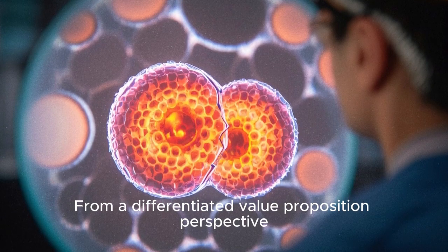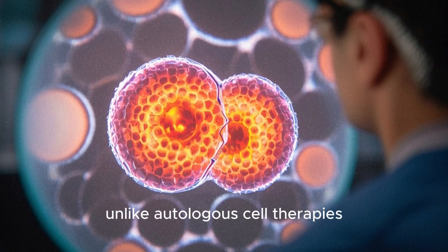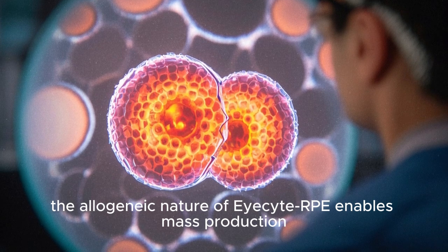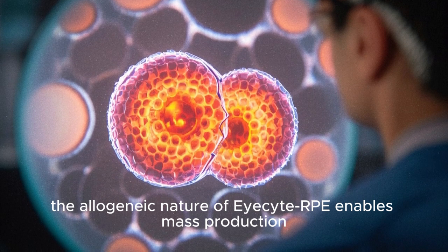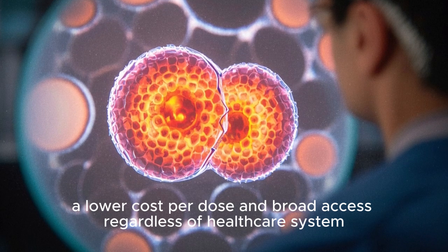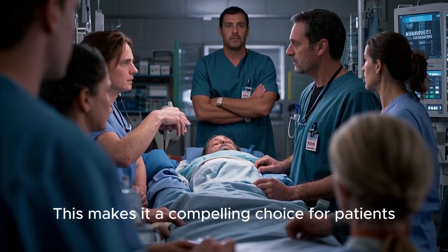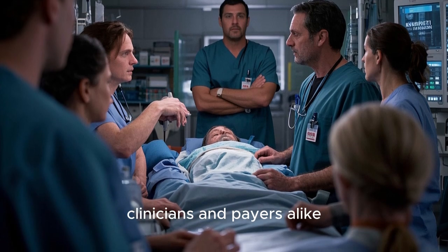From a differentiated value proposition perspective, unlike autologous cell therapies, the allogeneic nature of Eyecyte-RPE enables mass production, a ready supply, a lower cost per dose, and broad access regardless of healthcare system. This makes it a compelling choice for patients, clinicians, and payers alike.